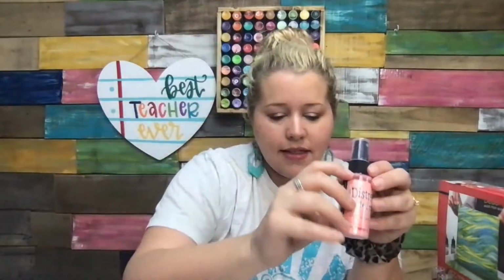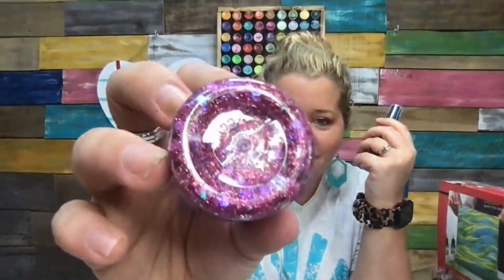Another company that I got to meet there was Ranger, which has been around a long time. They sell the Tim Holtz distressing inks. They sell Stickles, which is like a glitter paint, a glitter gel is what they call it. But look at the little stars. Aren't those cute?